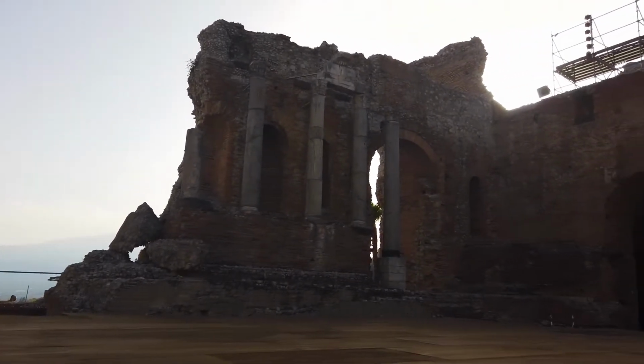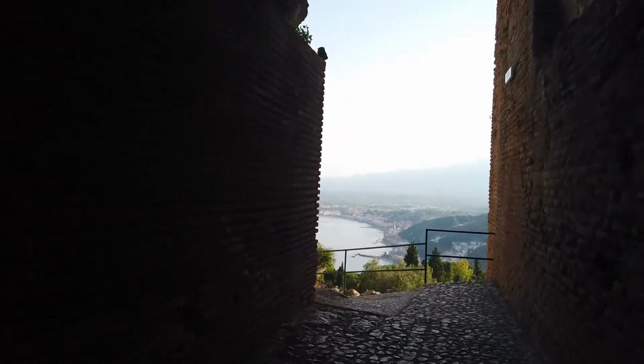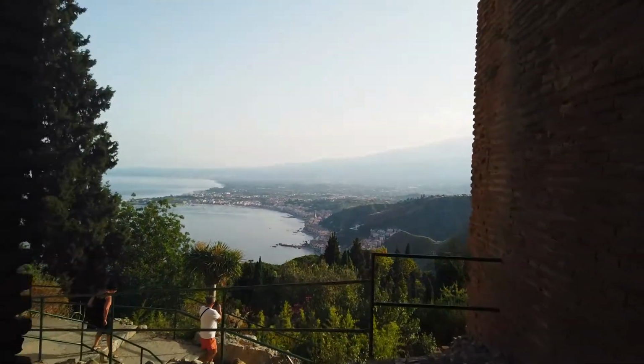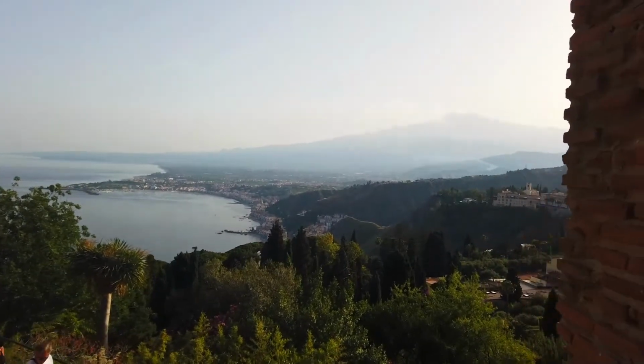The scene is the only original part that has remained, with a southern view towards Etna and down to the first Greek colony in Sicily, Giardini-Naxos. The cavea was built for up to 5,400 spectators.